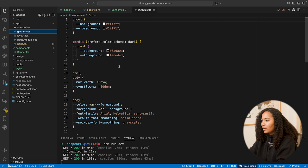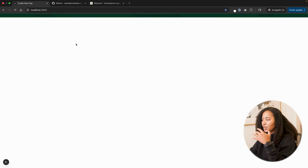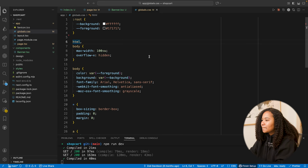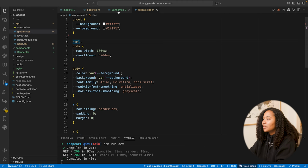Let's say, can we get rid of this and all that? That fixed it. Okay, so it was just going with dark mode because a lot of my computers are set up in dark mode. Awesome. So we got that good. We want our color here though to be white because we can't read what it says right now.